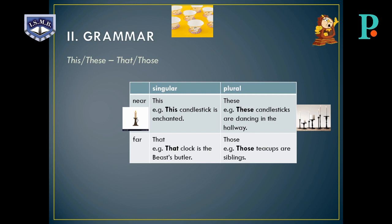Now let's remember when we use this, these, that, those. First of all, we have to pay attention to the form, if it's singular or plural. Then we have to know if the object or objects are near or far. We use this when we have a singular object that is near. This candlestick is enchanted. We use these when we have two or more objects in the plural that are near. These candlesticks are dancing in the hallway.